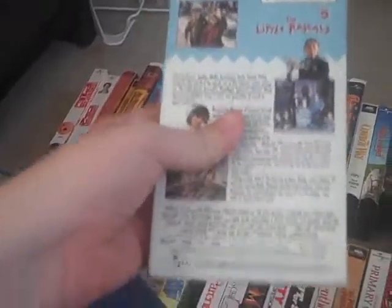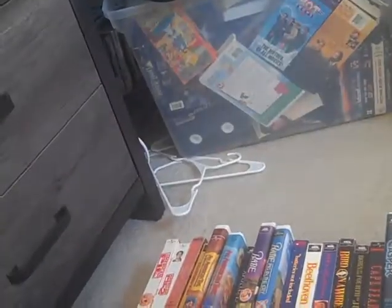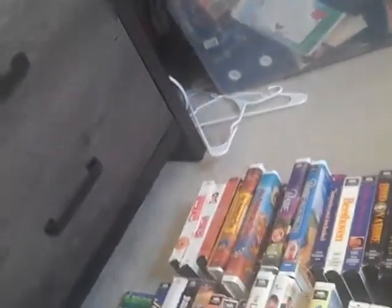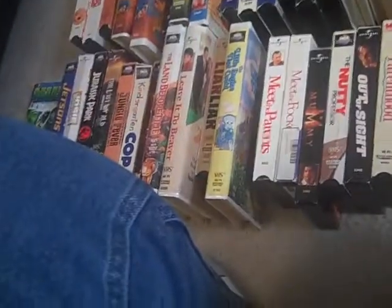Next tape I have is the 1995 VHS, The Little Rascals, from the Universal Family Features, Mischief Loves Company. Here's the front, spine, upper spine, top, and the back. Rated PG, and it's 1 hour and 23 minutes. Here's what it looks like for The Little Rascals, and it was printed on the 21st week of 2002, even though it's a 1994 VHS.